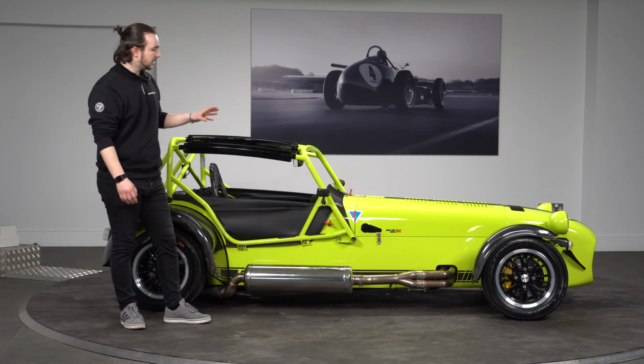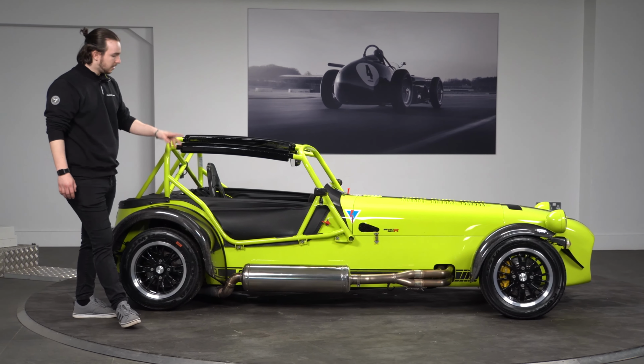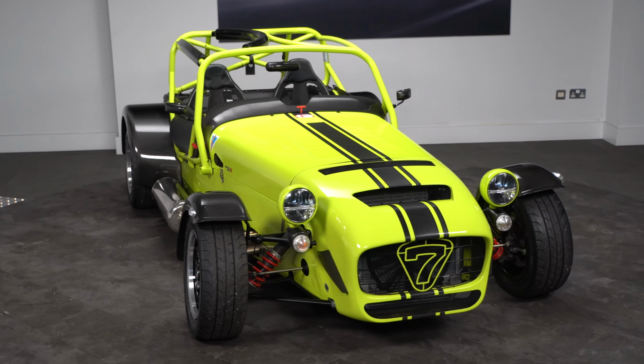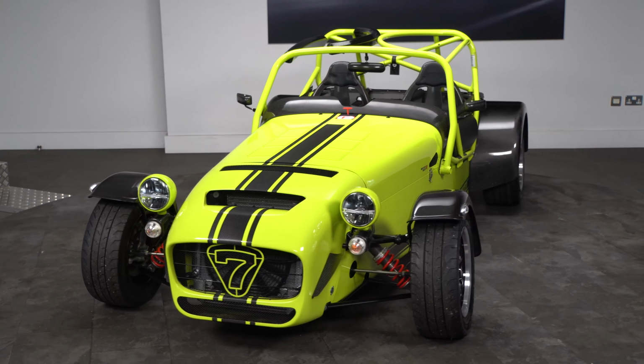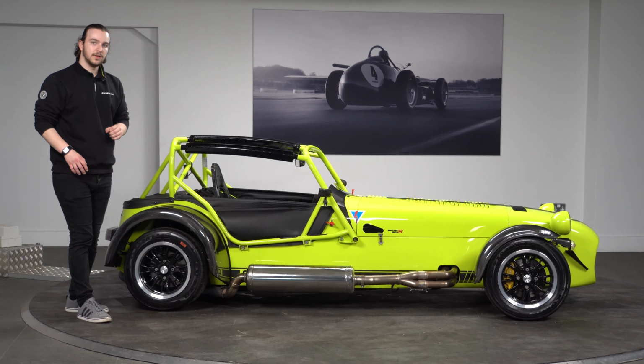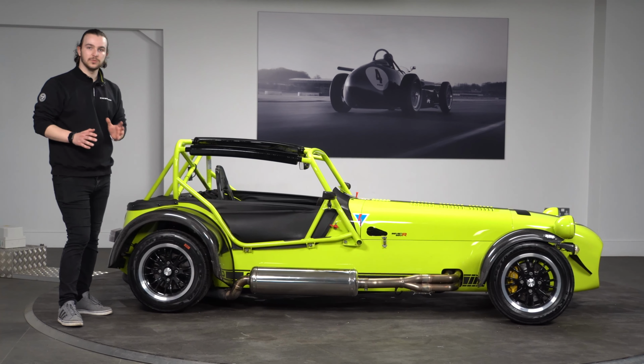Now these are finished in the carbon to match the wings at the front and the rear, and also the boot vinyl. Speaking of carbon, we do get the carbon half doors, which are finished in vinyl, and the other bits of upgrade that's been done to this car is the upgraded rear brakes, and the handbrake is also being upgraded, and you can change the brake bias on these as well.